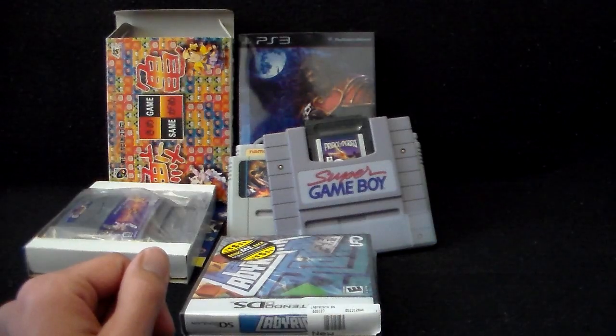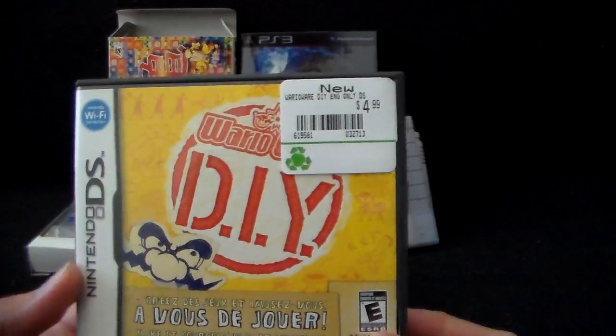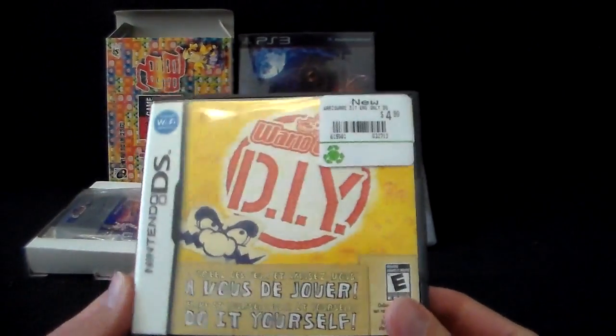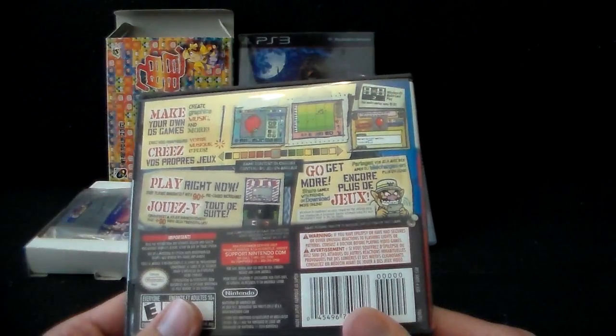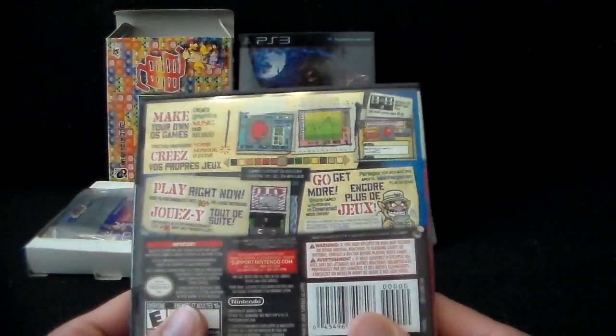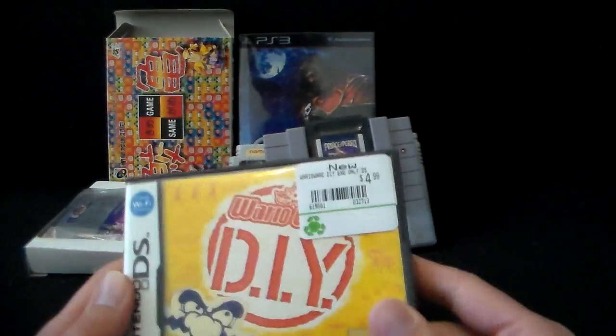Next one up, a very cool game, surprisingly cheap, is WarioWare Do-It-Yourself, or DIY, $4.99 new. This is a very cool game if you've always wanted to try making your own little game, but you had no idea how to do it. This is a good place to start. I actually have this game already, so I'll probably just be trading this out.